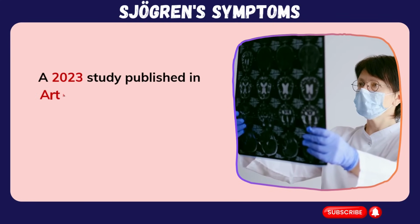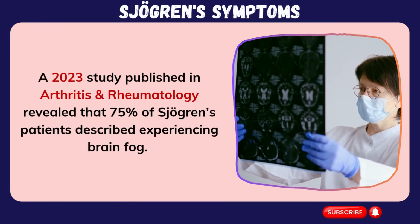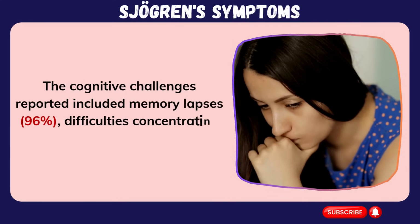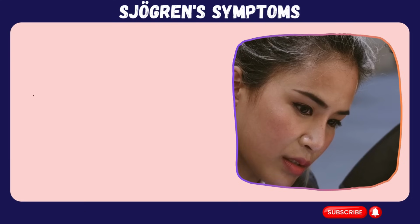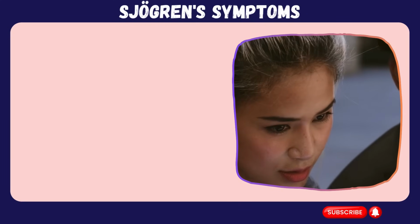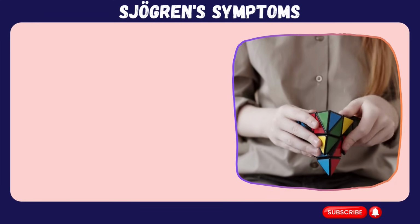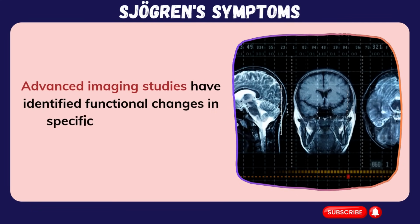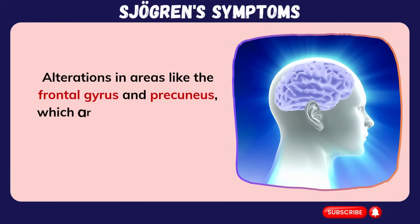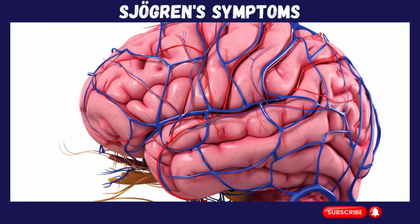A 2023 study published in Arthritis and Rheumatology revealed that 75% of Sjögren's patients described experiencing brain fog. The cognitive challenges reported included memory lapses, 96%, difficulties concentrating, 70%, trouble verbalizing thoughts, 65%, and impaired executive function, 59%. These cognitive issues aren't merely side effects of fatigue. They often occur independently. Advanced imaging studies have identified functional changes in specific brain regions of Sjögren's patients. Alterations in areas like the frontal gyrus and precuneus, which are crucial for memory and attention, have been observed, correlating with the cognitive symptoms reported.